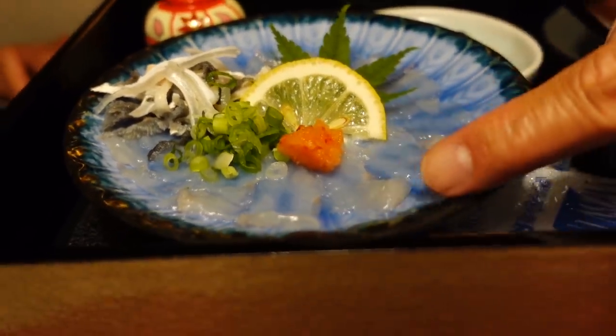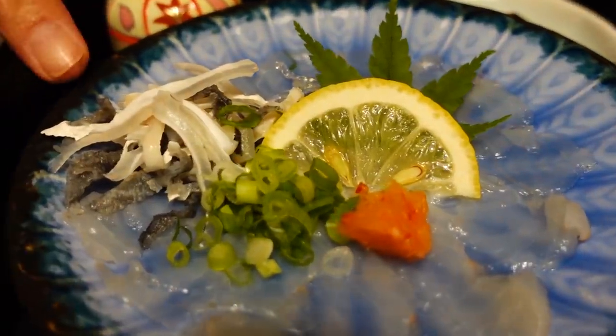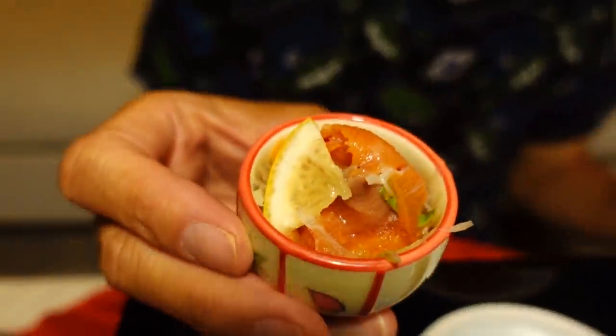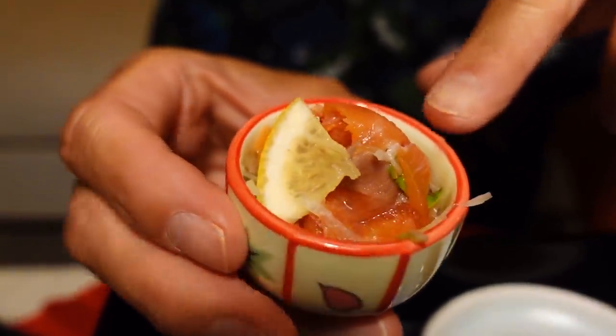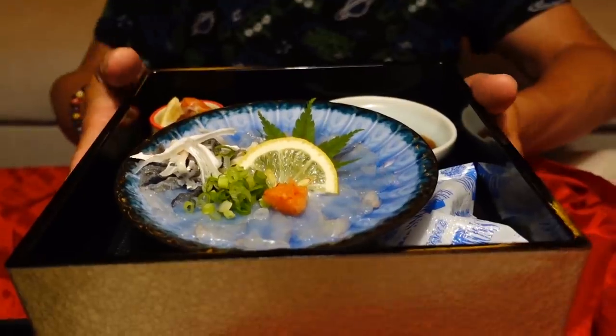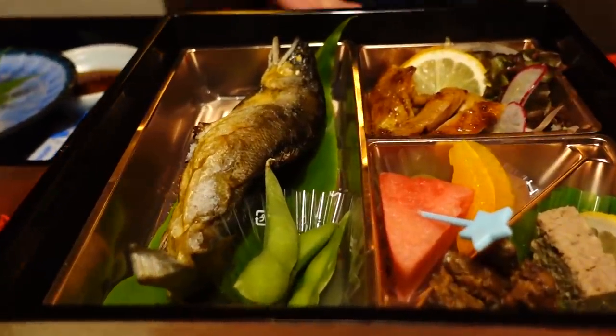So, I think this is sashimi. That's the meat, the flesh, and I think this is the skin. Here we have local trout carpaccio. That's a trout, and I think there are some vegetables in here as well.